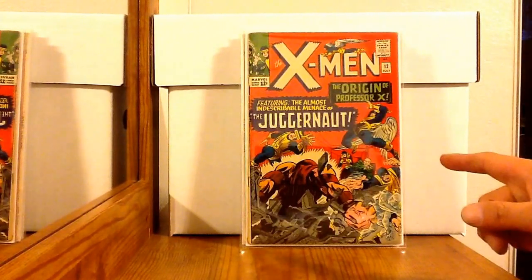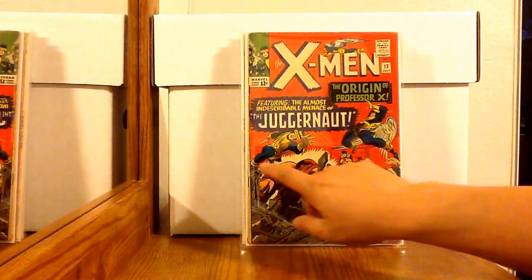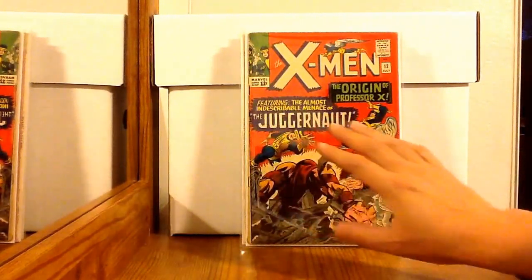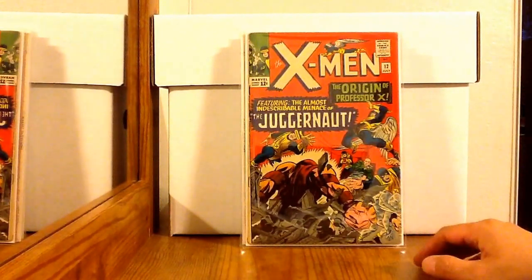I mean, the cover's glossy, the color's good. There's only like a few spine ticks, and that's it. There's a little rounding, I give it that. It's old Silver Age, an early X-Men book.